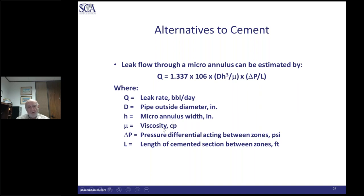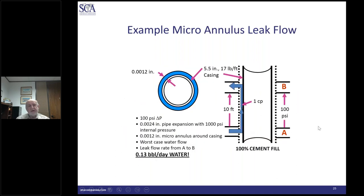And if we're going to have a water leak, the viscosity is going to be 1 centipoise. And there's going to be a pressure differential across the interval, which is in PSI, and then whatever the length of the interval might be, 10 feet, 100 feet, whatever. So here is putting some numbers to it.